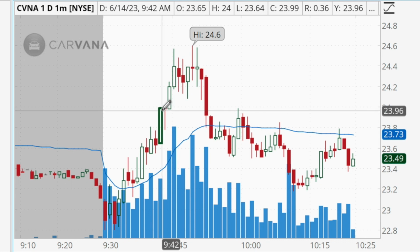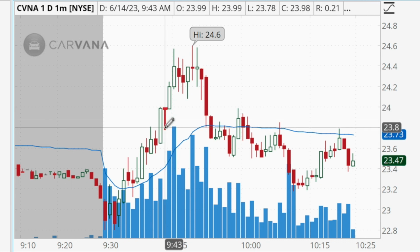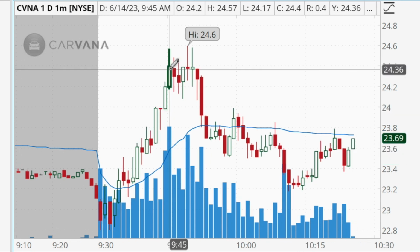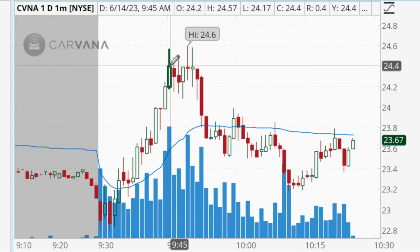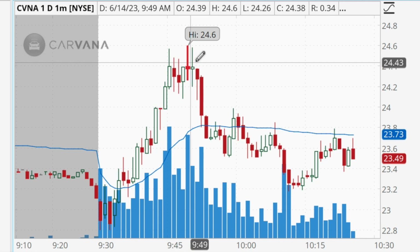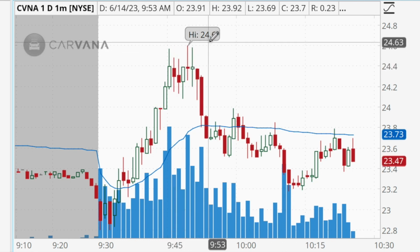Once I saw that it pushed up into that 24 level, it dipped down into the 2370s very quickly and then came straight back up. I assumed then it was going to be able to break through that 24 level. So I took a position, only 500 shares. And real quickly from there, it ramped up into the 2450s. I was hoping to see this push up towards $25 per share, but it rejected, had a triple top here right around the 2460 level.